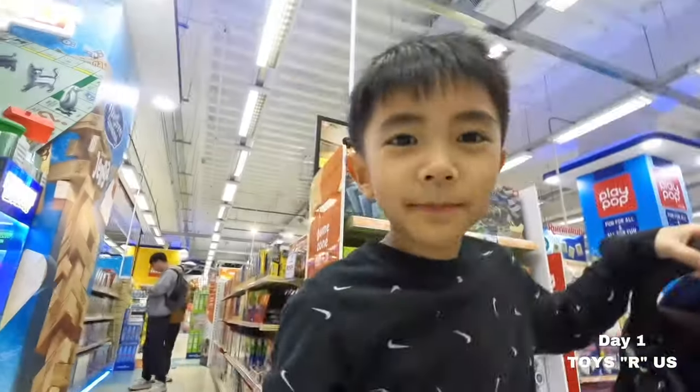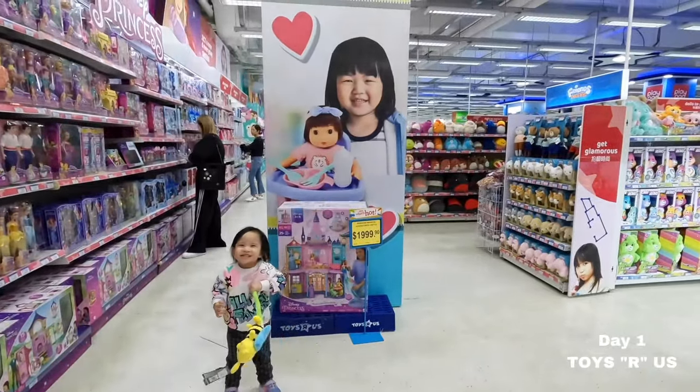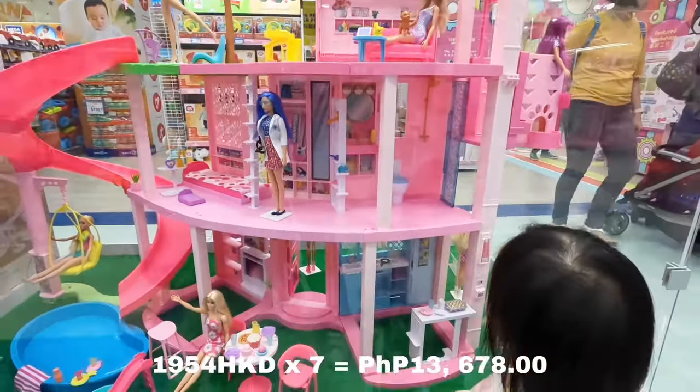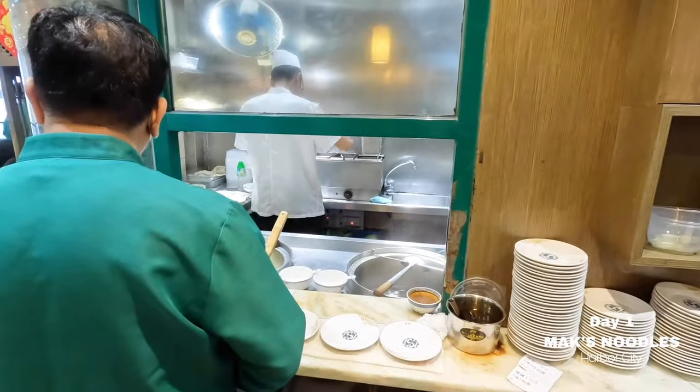Kuya, picture. Can I see your face? Ooh, the biggest slide ever. Look at this Barbie. 1,954 Hong Kong dollars.